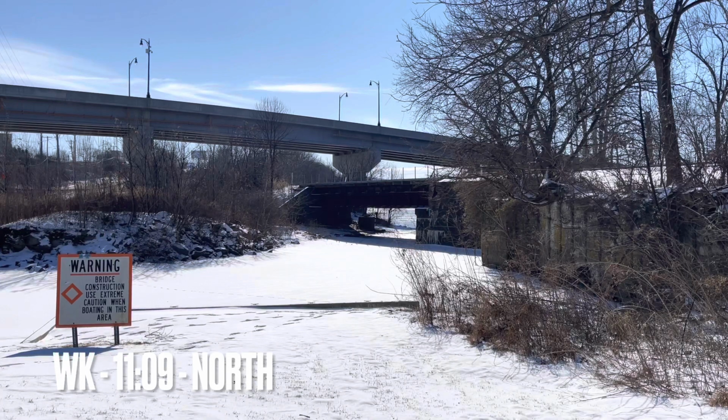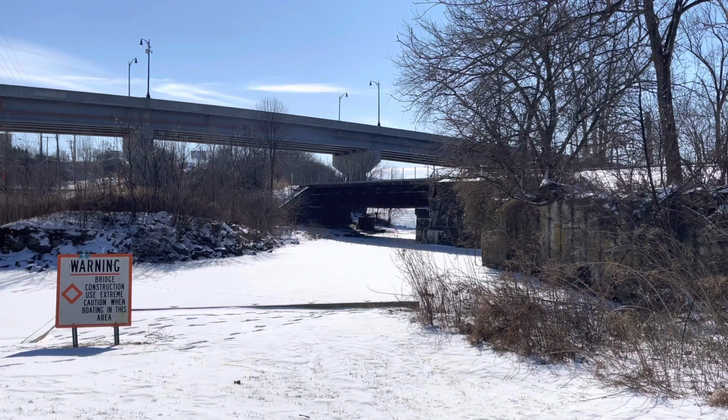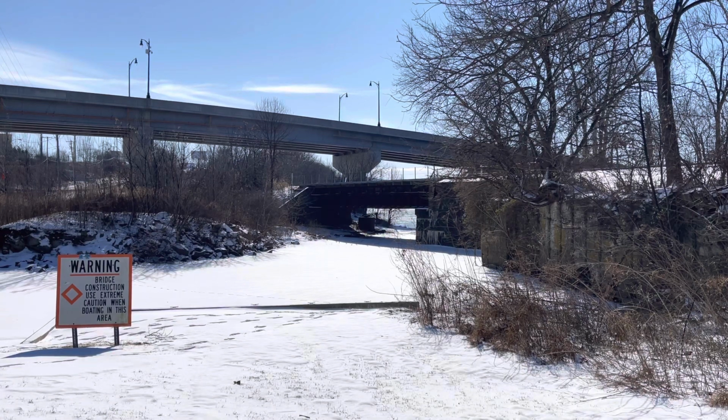Today is Sunday, January 30th, 2022, and we are here at WK on the Norfolk Southern Lehigh Line. Today's train is led by Norfolk Southern SD40-2 3415 with 3349 trailing, 2 of 2.